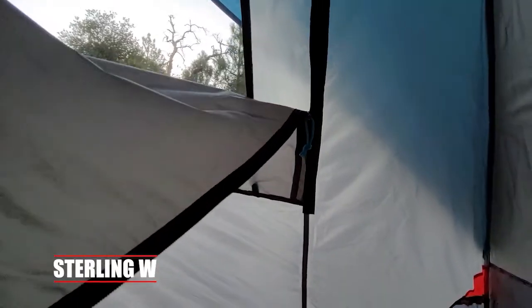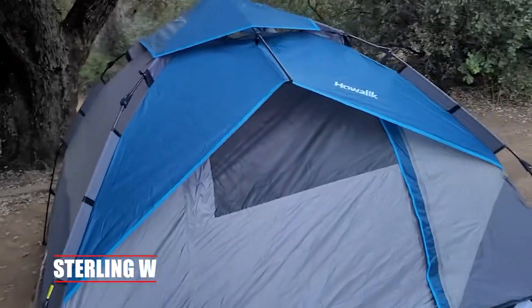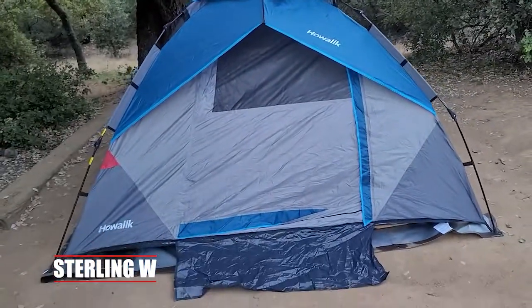Overall, I love the tent and camp setup that I have. It's very comfortable, and it's been very useful.